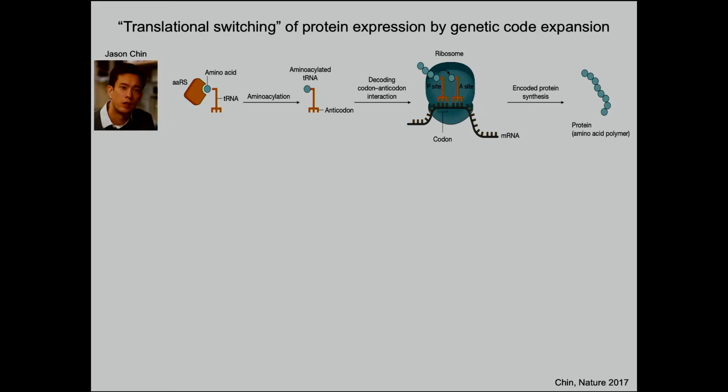So this is work developed from Jason Chin's lab at the LMB. This is normal translation, so you charge tRNA with amino acid using a tRNA synthetase, and then the anticodon of the tRNA recognizes the codon on the mRNA that brings the amino acid into line with the growing peptide chain, and that's how you produce proteins.